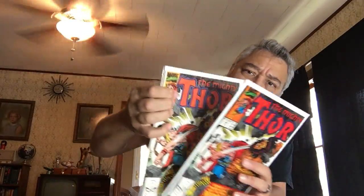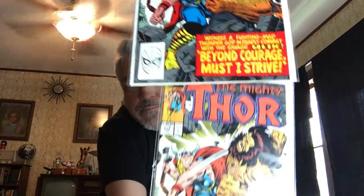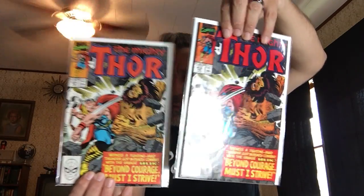Oh, this is interesting. Here's Thor 414. But I have apparently 2 copies. And look at the difference in the color. I don't know if you can get the difference in color. And it's not because one's faded, it's just printing presses, I guess. 413, 414. Was that out of order? My gosh. 413, 414. Then it goes to 417, 418. Yes, that is correct. Here's another copy of 418.